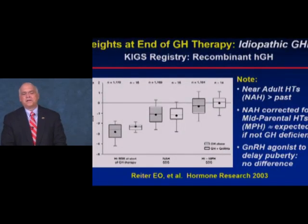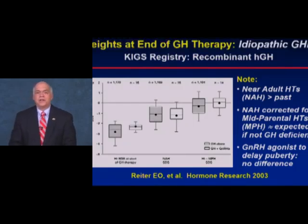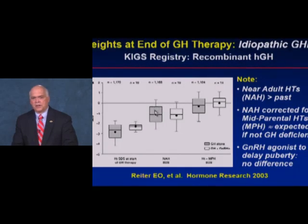So here's data that looks at the height outcomes in patients with idiopathic growth hormone deficiency. In other words, no evidence of an underlying CNS defect. What's important to point out here is that there are 2 box plots. The shaded one represents patients treated with growth hormone alone.